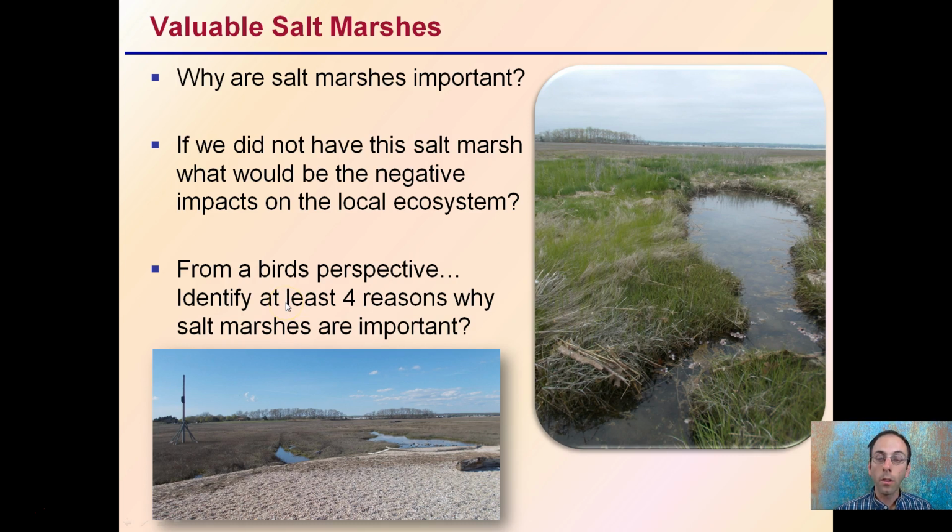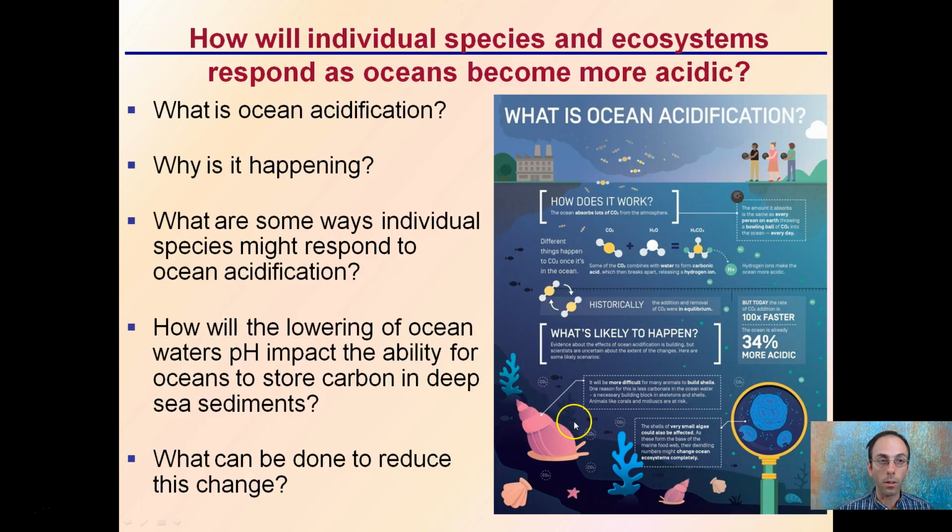The value of salt marshes. Why are salt marshes important? If we do not have salt marshes, what would be the negative impacts in the local ecosystem? From a bird's perspective, identify at least 4 reasons why salt marshes are important. And here are again images from Hammonasset Beach.